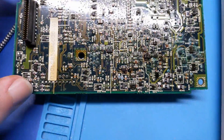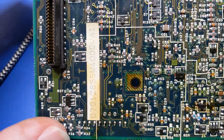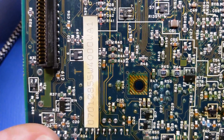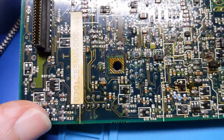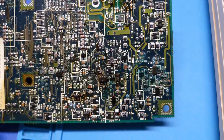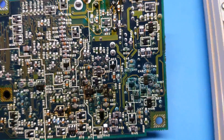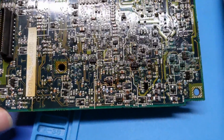Yeah, this is, man, this is not good. There's so many traces that are completely eaten away, like here near R48, and you can kind of follow it up and find some in other spots, but that's not surprising because the caps are right there. But yeah, this is the worst. This goes down as the worst I've seen. That's not a battery bomb, because this looks like battery bomb damage. It does, but it's not.